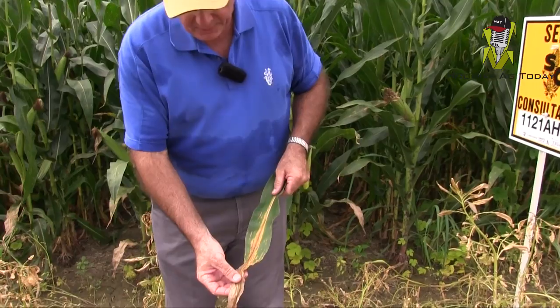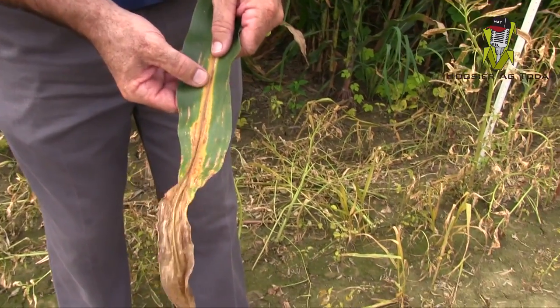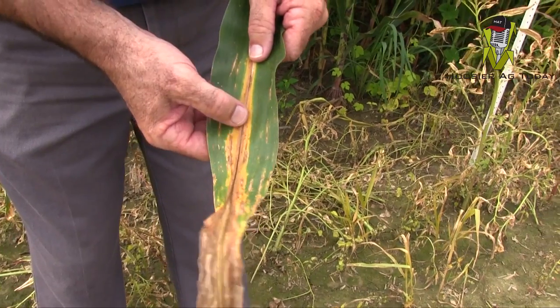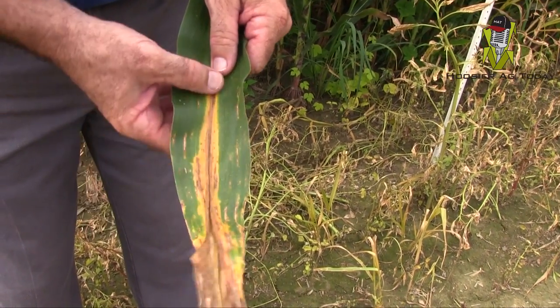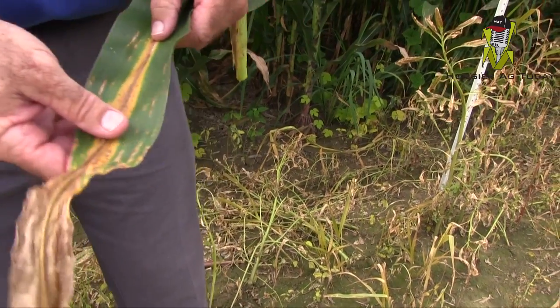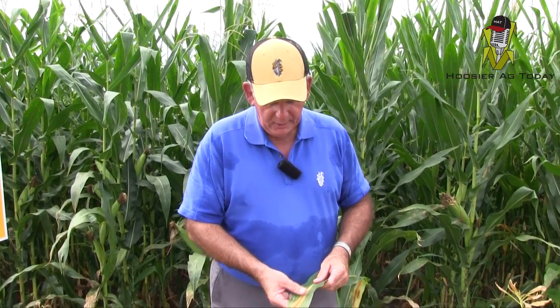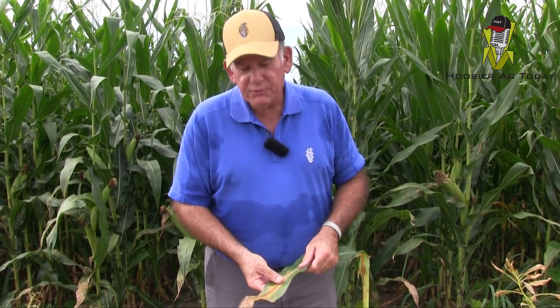We can see there's some disease on here, some gray in that, but I want to point out, see along the midrib, all that yellowing, and it almost looks like an inverted V. This is nitrogen deficiency. I was in a field yesterday where the nitrogen deficiency was so bad because all those rains pretty much washed away the nitrogen. It was on the fifth leaf above the ground.